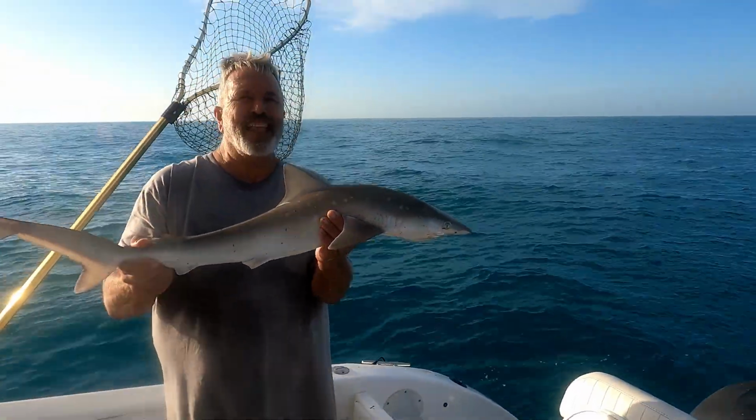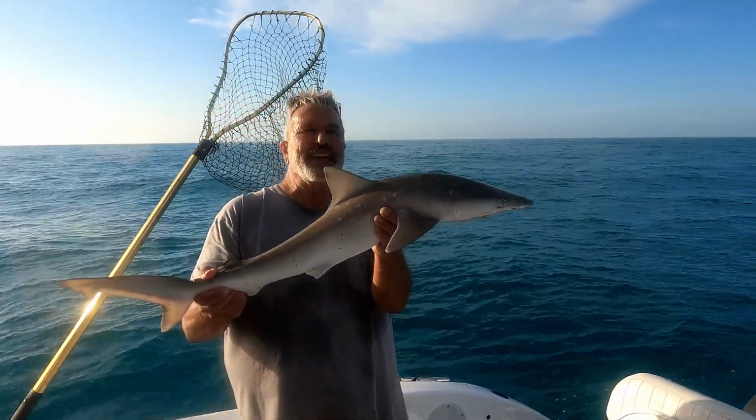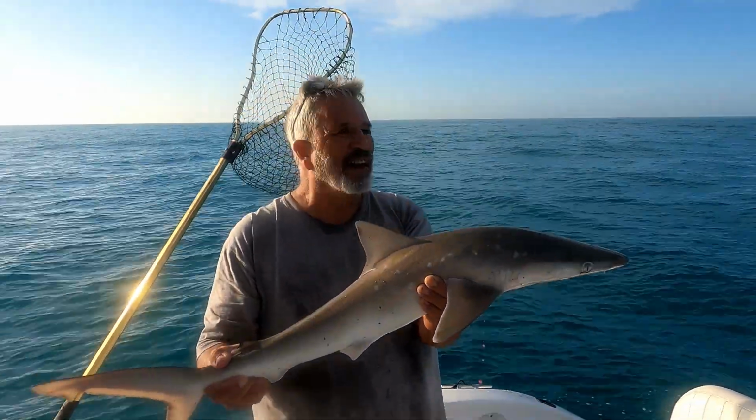All right, so this is an Atlantic sharpnose shark. You can keep one, but this isn't the one. Here he goes.